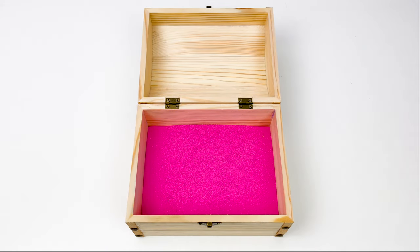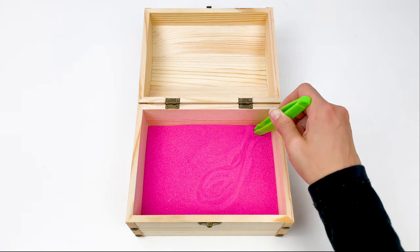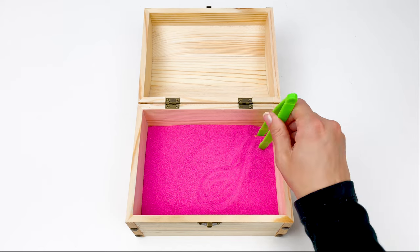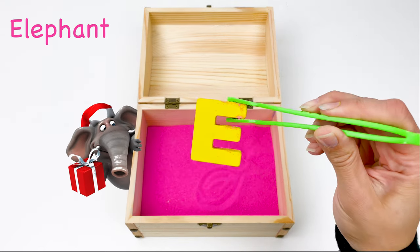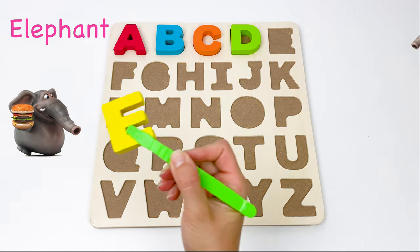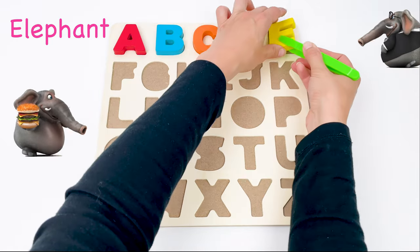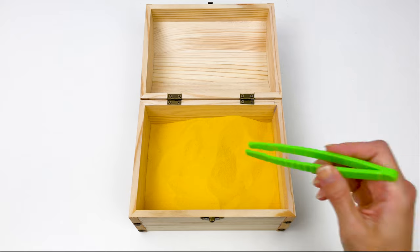Ooh, pink sand. Where are you? There it is. E. E is for elephant. Elephant. E. Great job!